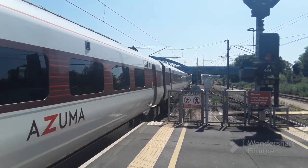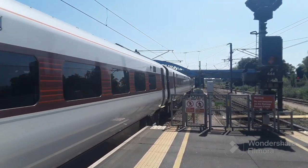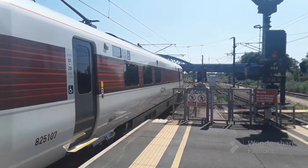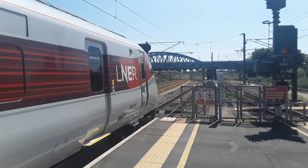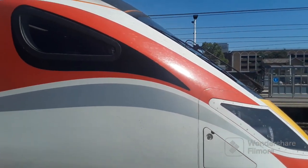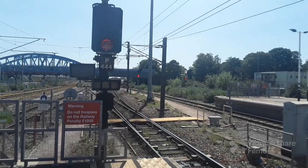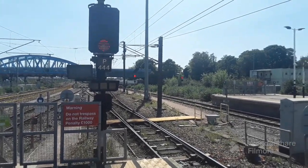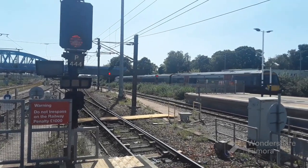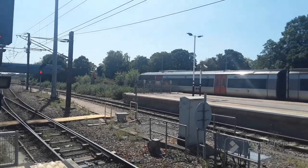801107 on the rear. Okay, now approaching will be 170, I think it was 620 on Real Time Trains, working the 1254 cross-country service from Cambridge to Birmingham New Street. As I think behind me, the 1253 LNER service to Leeds is getting ready to depart, well, the doors are closing anyway.